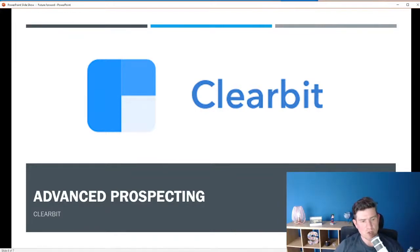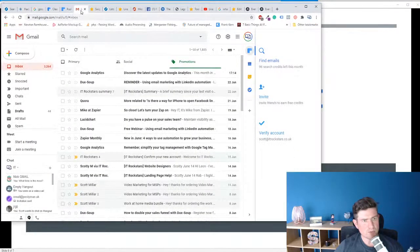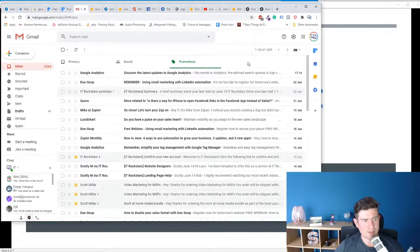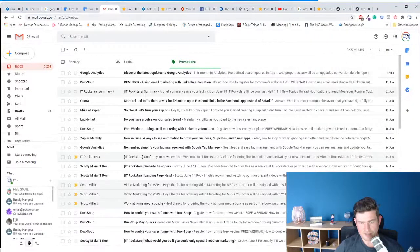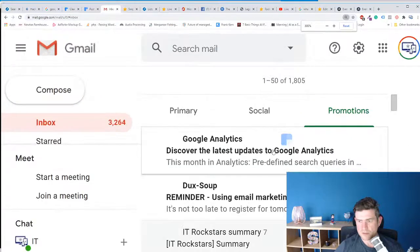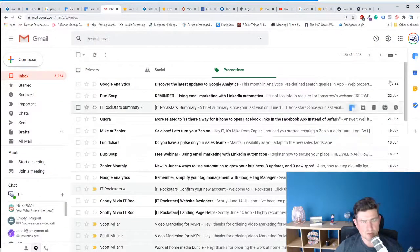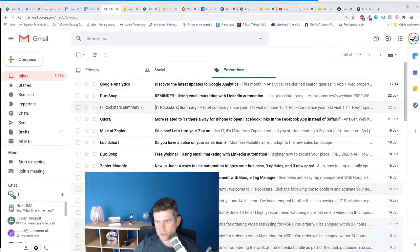So let me show you. I'm going to first show you the Clearbit Gmail tool. They have a plugin for Gmail. Gmail is actually not something that I use, so the account that you see up here on the screen is one I use for testing purposes. Let me just zoom in here so you can see. Oh, that's a little bit too much. So I've got the Chrome plugin installed, which introduces this icon here. Now let me move this video.